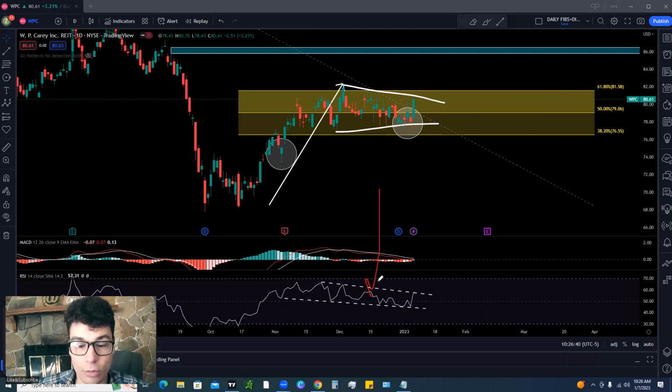Now back to the RSI, we do also have another bullish pattern forming on the actual RSI. We have a descending wedge, and we're looking for a breakout to the upside. The relative strength index has some room to run to the upside. It's got a bullish pattern forming. Strength has been indicating we had a very bullish candle right here on the daily, so I do see some potential on it.